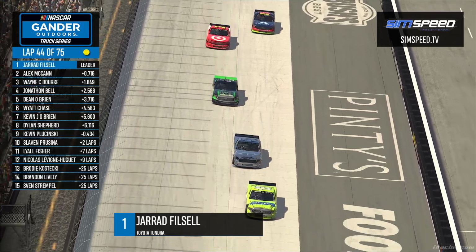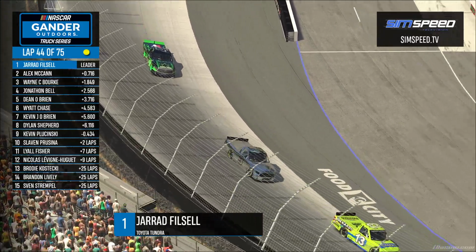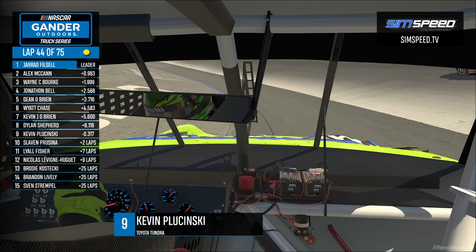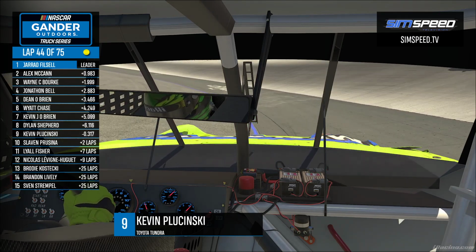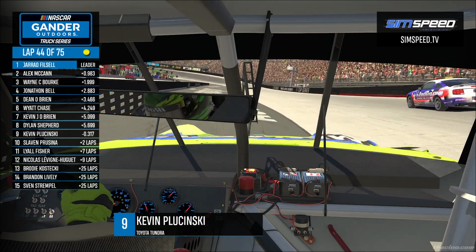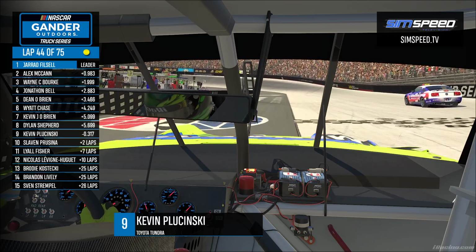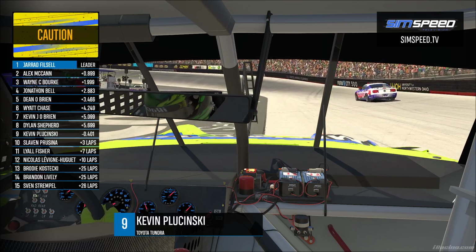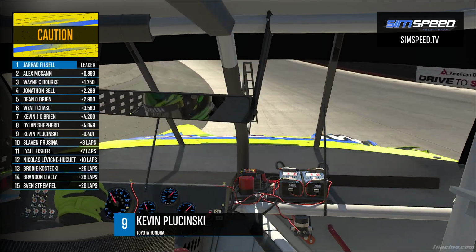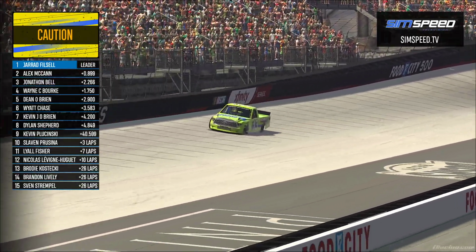As we can see, the number 13 of Plasinski looks as though he's getting down low. Is he trying to go into the pit lane, or is he waiting? Not sure what's going on there at the moment. Just waiting for the wave around, I guess, but everyone seems to be coming out of the pits and gridding up at the moment. So we wait for the wave around, and then we should be able to get this one. There he is. Off he goes. He gets that lap back that he needs.